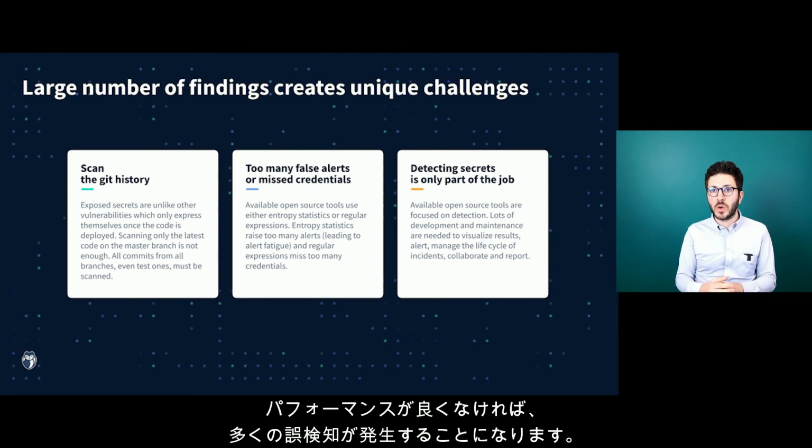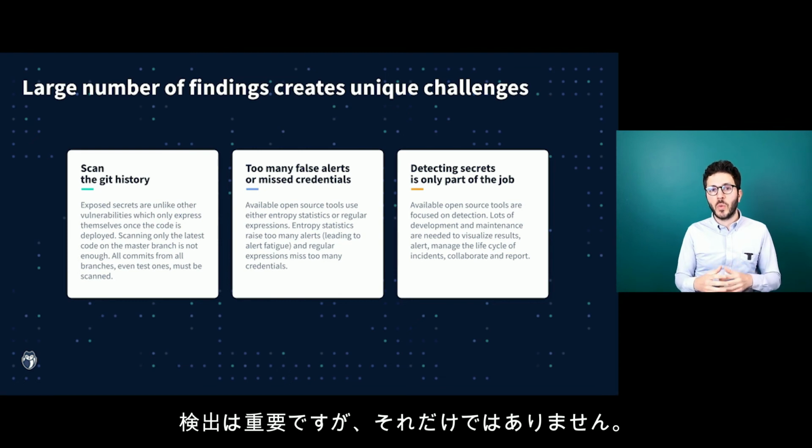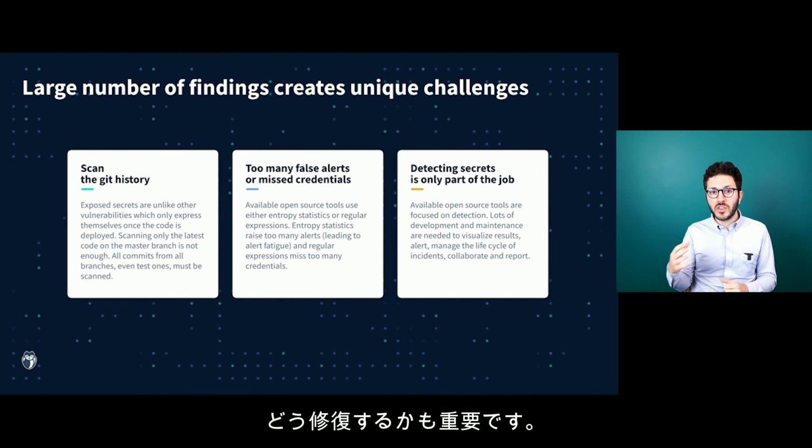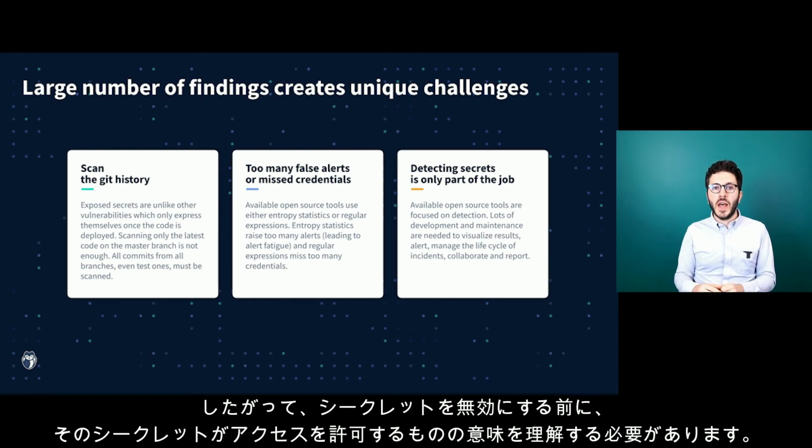And if you don't have good performance, you're going to end up with a lot of false positives, and it's going to create a lack of trust and will make it much harder to deal with the problem. And then also, when you talk about detecting, it's not the only part of the puzzle. There's also remediation. And there's often the case where multiple teams, for example, are using the same credential across a company. So you need to understand the implications of what this secret gives access to before just revoking it.